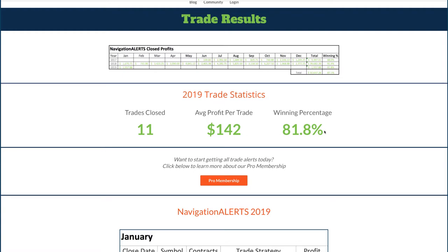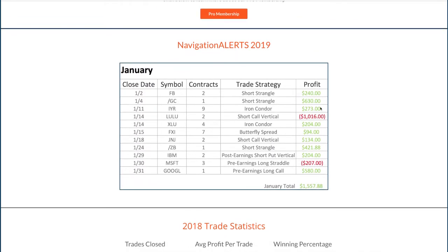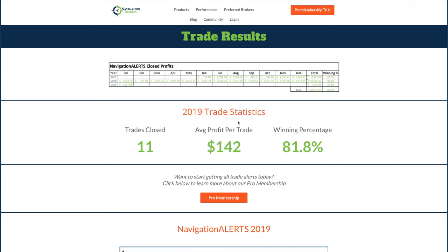But I've found that this is the best way to do it because we don't want to give access to non-pro members, so we only want to show them our closed trades. In January, we only made a little over $1,500 on our closed trades, while our actual P&L is up over $10,000. Anyway, a good start to the year, and if we can get a little bit of downside action in stocks, we'll be having a phenomenal year.